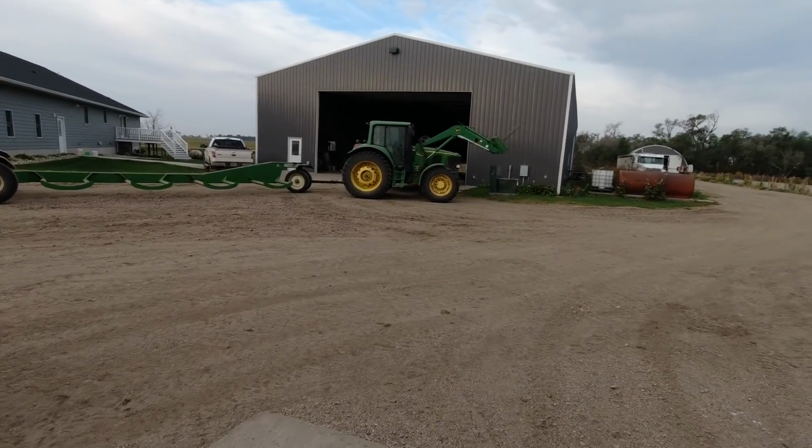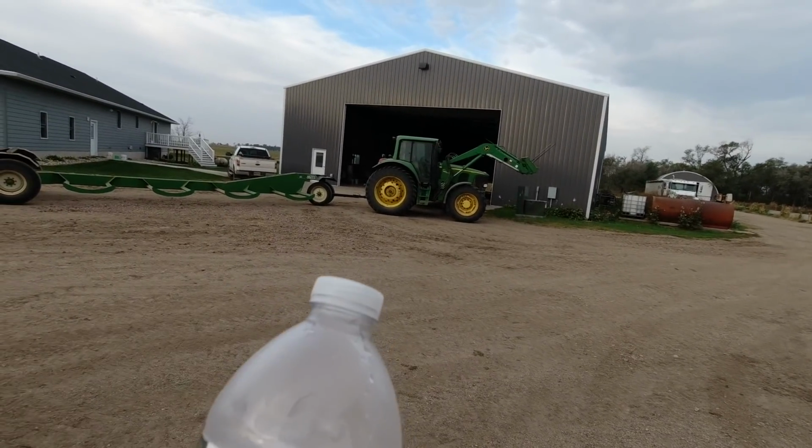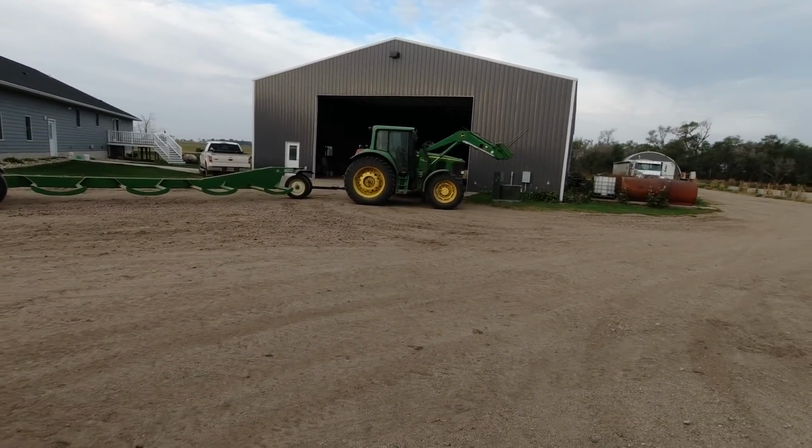A couple of those corn stalk bales we made two weeks ago are going to Jeff's place, so he's here airing up a tire. Gonna haul some corn stalk bales. All kinds of doings.